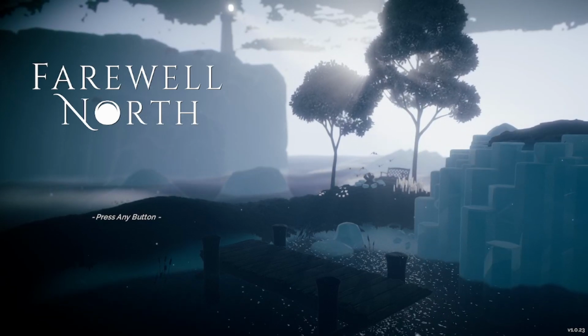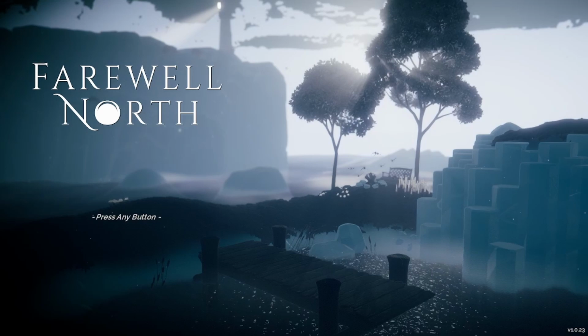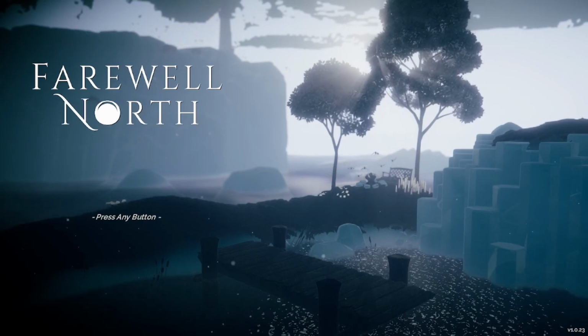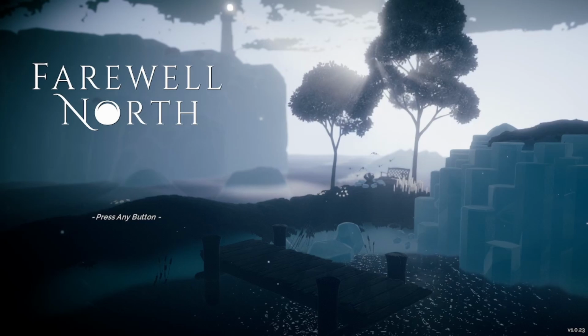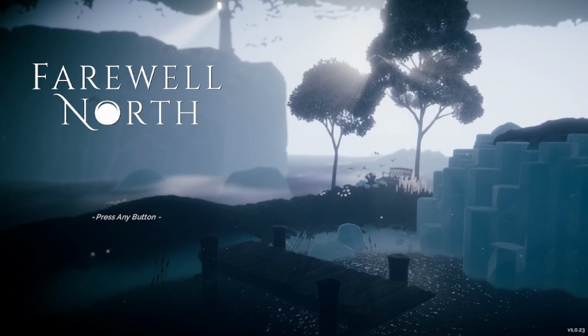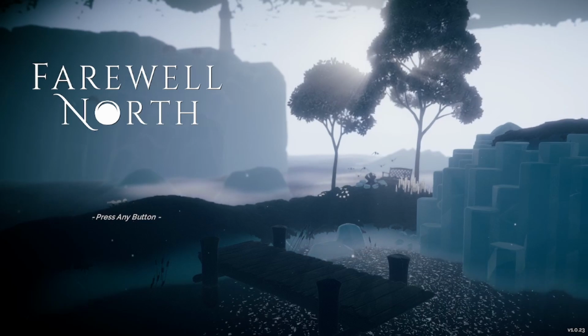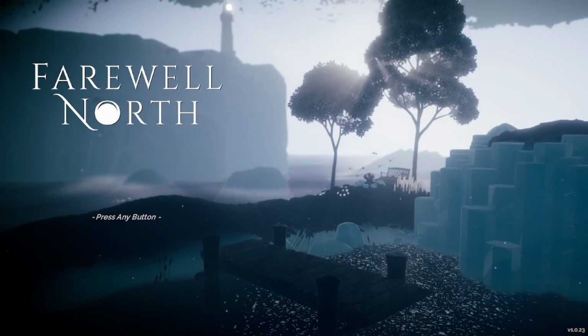Farewell North is an emotional journey about saying farewell. You play as adorable border collie Chesley, who is helping protagonist Cailey get through tough times. The journey takes the two of you through the beautiful highlands of Scotland into some long forgotten memories of your humans and your own youth there.